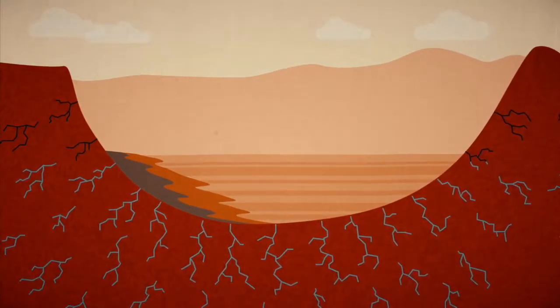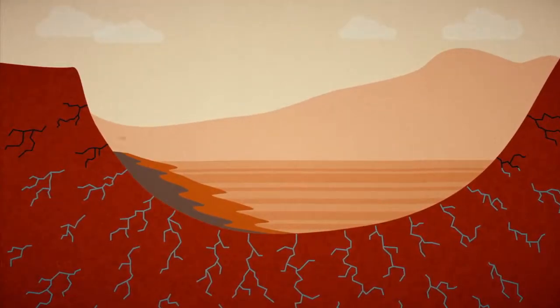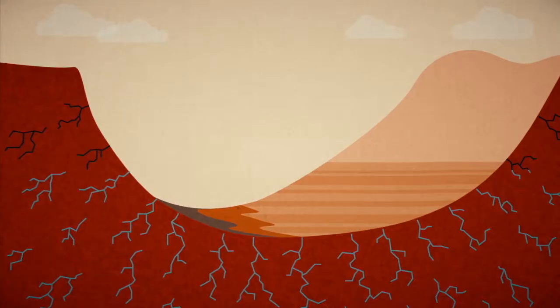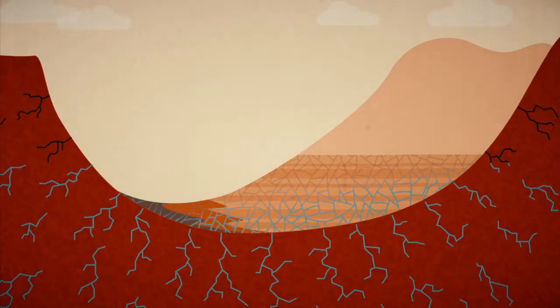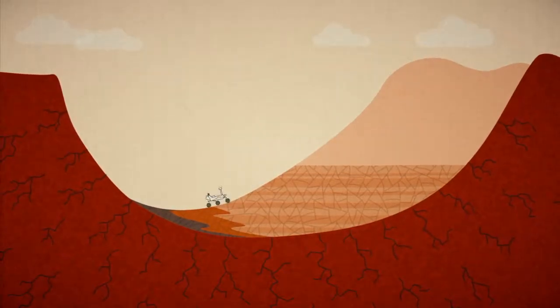At some point, winds that once carried sediment in begin scouring it back out. In areas closer to the crater rim, these winds dig all the way down into the ancient lake deposits. And as the heavy weight above is lifted, these layers crack, which helps groundwater flow through and alter them again before they dry out. By about 3 billion years ago, we're left with the basic form we see today.